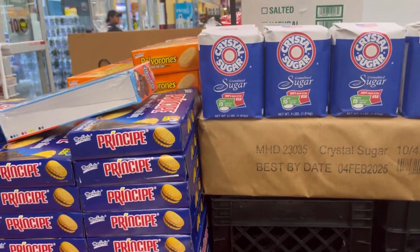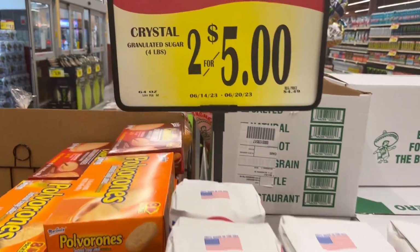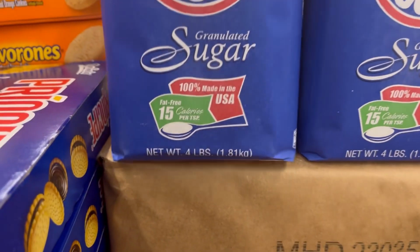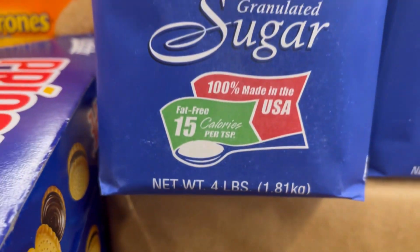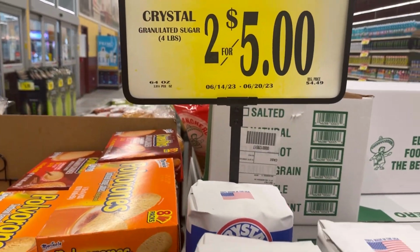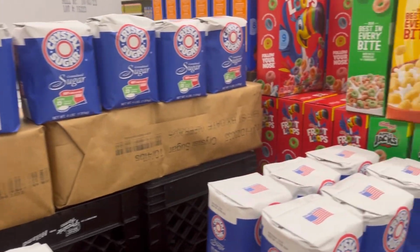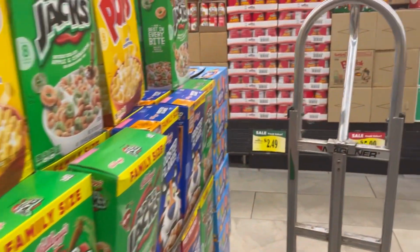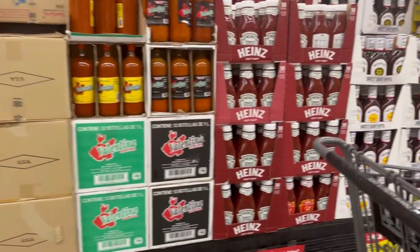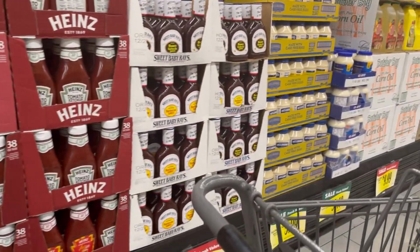The Crystal Sugar is on sale, 2 for $5. These are the 4-pound bags. Yeah, get your Crystal Sugars. Crystal, 2 for $5. Go on, check out this wall. They're going to catch up on sale.